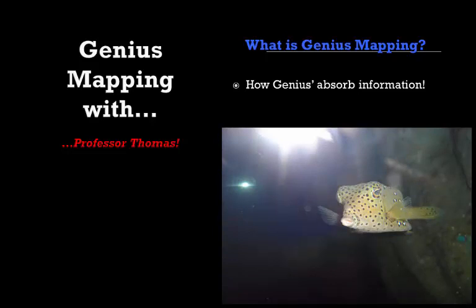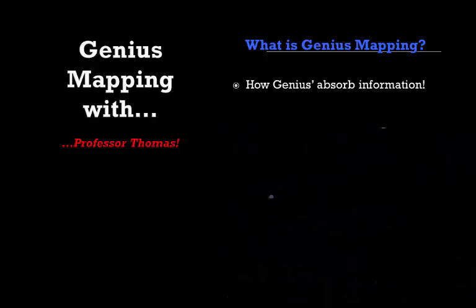passage. Ooh, I know something about that because I watched a YouTube video. Oh, that reminds me of my grandpa. We went on family vacation to that part of Florida. Taking information and applying what you know already to something that you don't know and making it make more sense and more interesting.